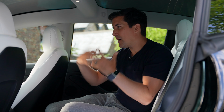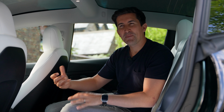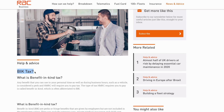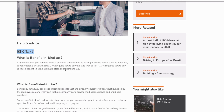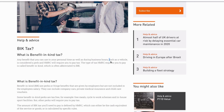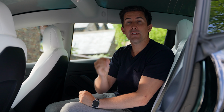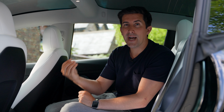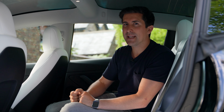But you may be thinking, haven't you always been able to put a company car through your business? Well, you kind of have, but there's something called benefit in kind. Essentially, the government sees you getting a company car as kind of like an extra wage, an extra value, and they tax that with something called benefit in kind. So up until now, it's not really been worth buying a company car. So let me explain that a little bit more.